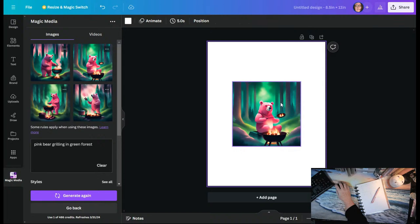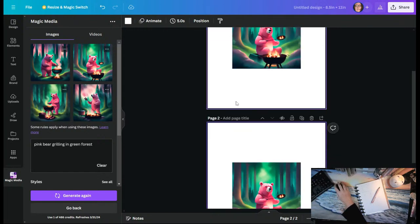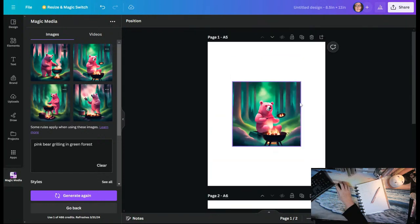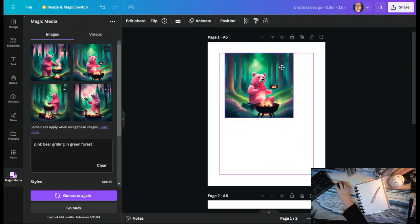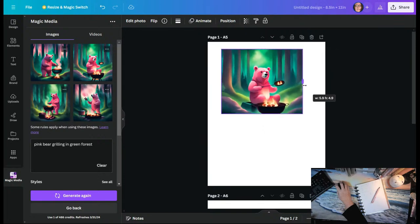Okay. So this first one, let me go ahead and do a second page. This first one we're going to say is A5. And this one, when you guys get it, we'll say A6. That way, no matter which kind of binder you use, you can use this. So let's do 7.